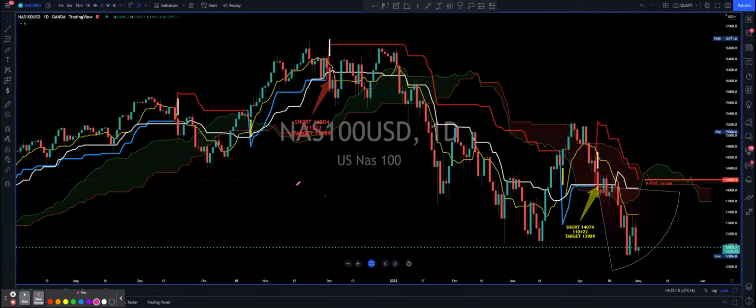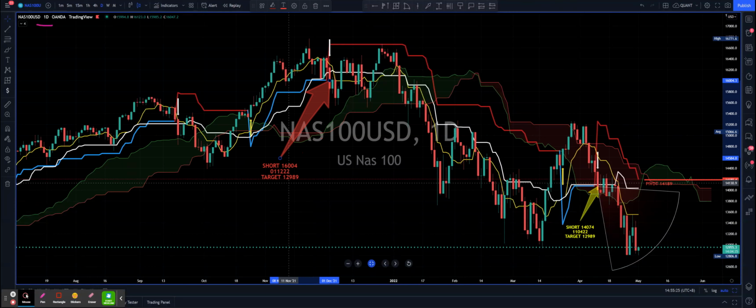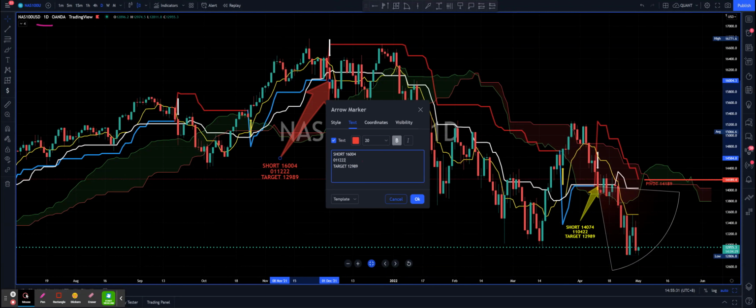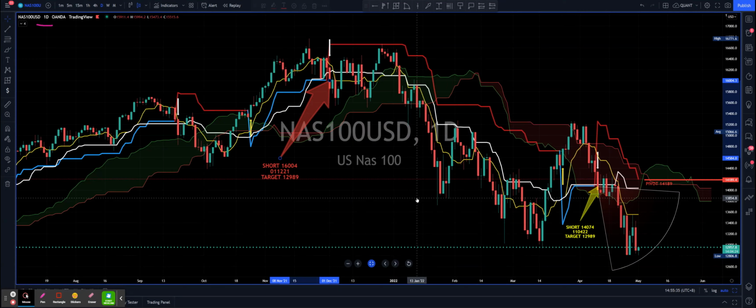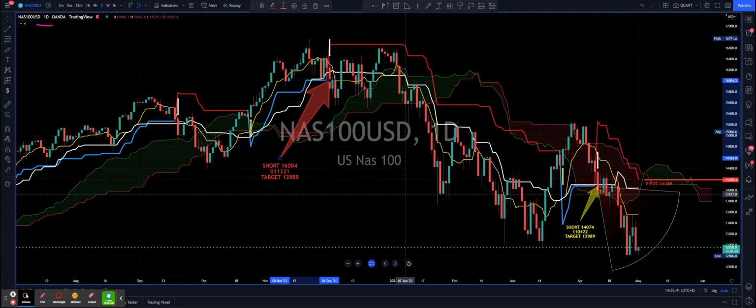So moving on to the day charts, this is the NASDAQ daily charts, which I think most of you reference yourself to. The problem actually started way back on the 1st of December last year. Sorry, there's a little mistake here. It's 2021 December. And this particular short signal started the entire downtrend that broke the weekly as well as the monthly chart.